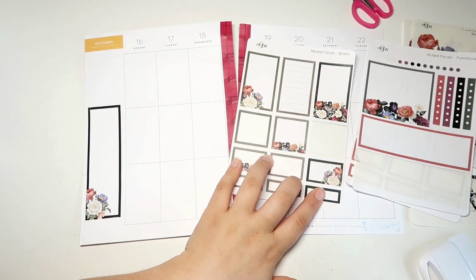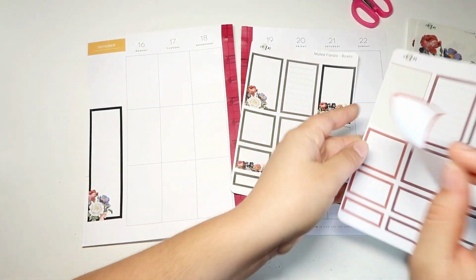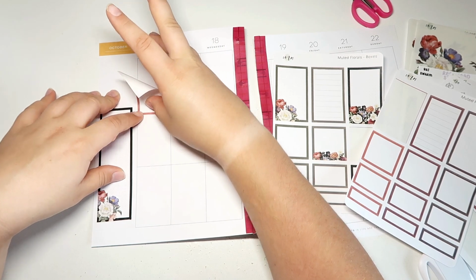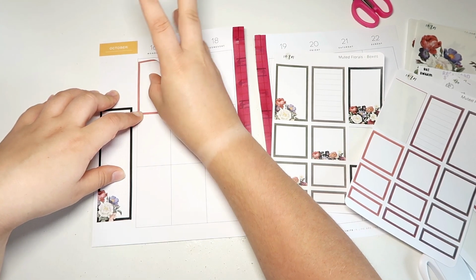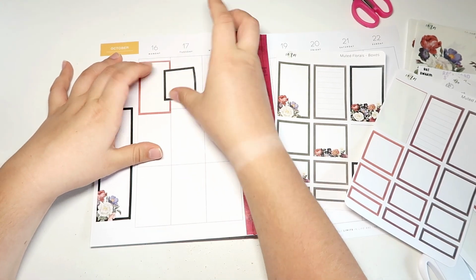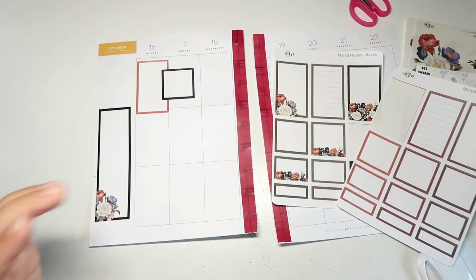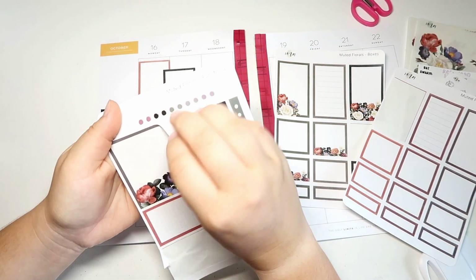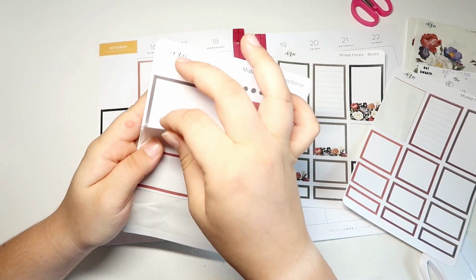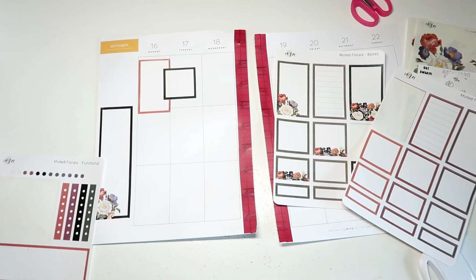All right, let's go with some of these other colors to bring in everything just a little bit more. I really like that you have different size boxes in these kits too. I think that's super helpful. I'm also going to use this one here.